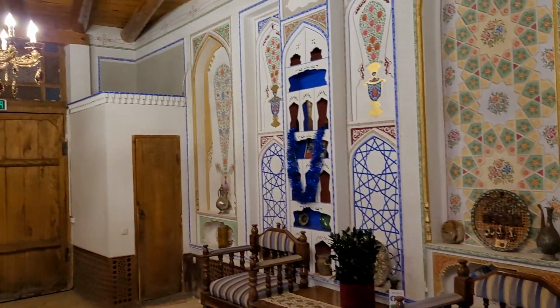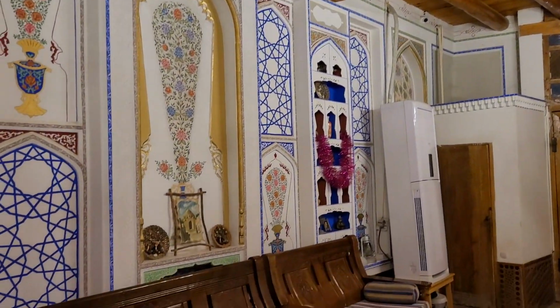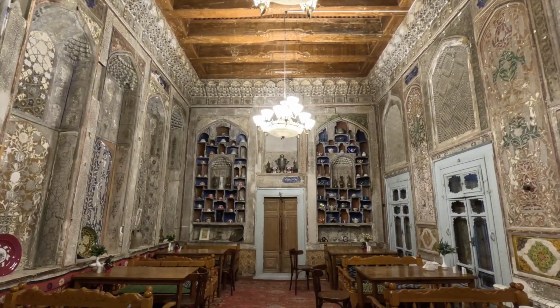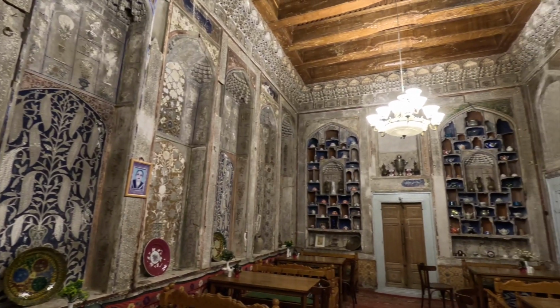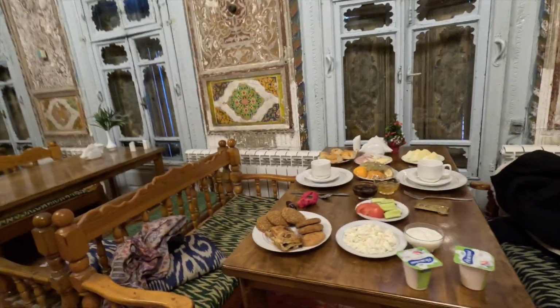I would highly recommend staying at Komil Bukhara Boutique Hotel, which is probably the most beautifully decorated hotel in town. Every room is uniquely adorned with traditional art, and staying here is a truly unique experience. The room where you have breakfast is especially beautiful. I spoke to the owner and he said his family had purchased the property in the 1940s from a wealthy merchant and kept its original charm.